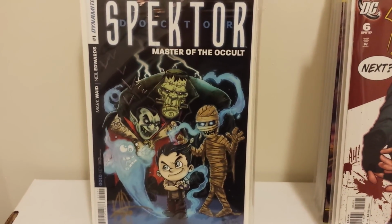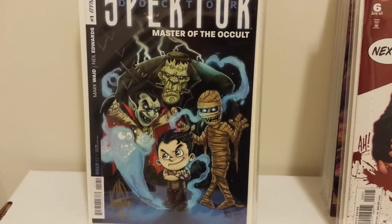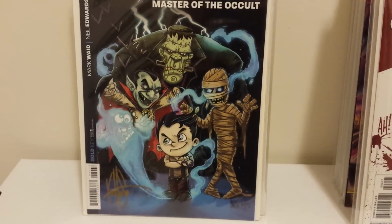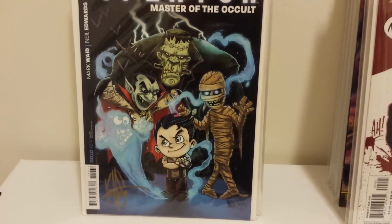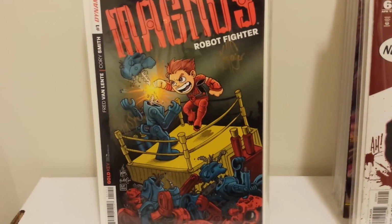This is Ken Hazer's variant to Dr. Spectre #1. Really like that with the Mummy, Frankenstein, Dracula, and the Ghost. Ken signed that. I forgot to get Blair to sign it because he wasn't at the table when I grabbed these, but I have to get up with him next time.